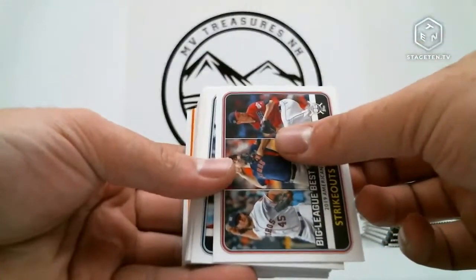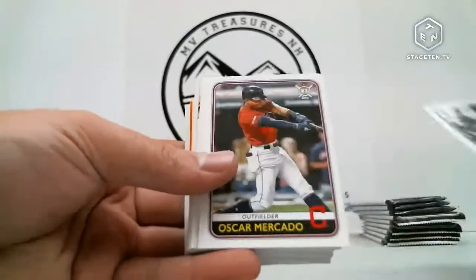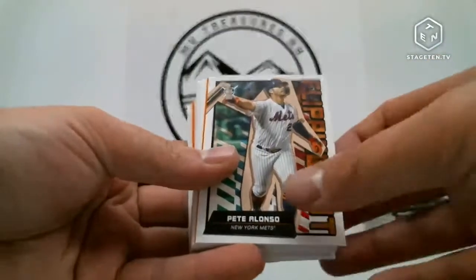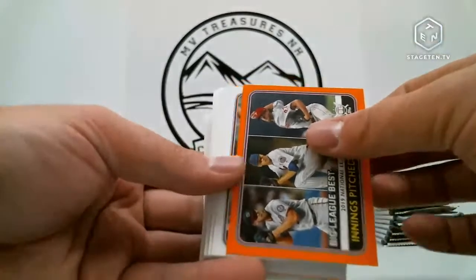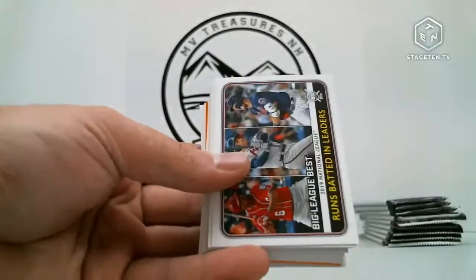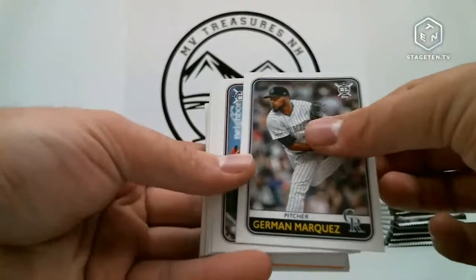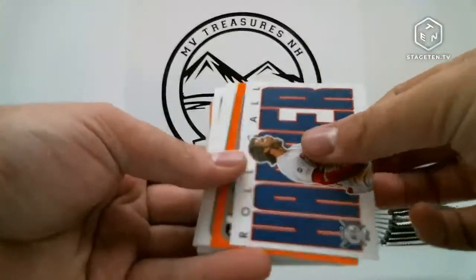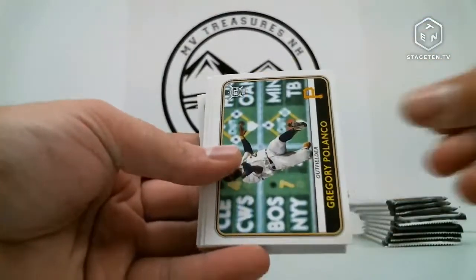Strikeout leaders, Gerrit Cole for the Astros. Pete Alonso flipping out for the Mets. Innings pitched, Stephen Strasburg orange for the Nationals. RBI leader, Anthony Rendon for the Nationals. Stolen bases, Mallex Smith for the Mariners. Roll call, Bryce Harper. Orange, Andrew Benintendi for the Red Sox.